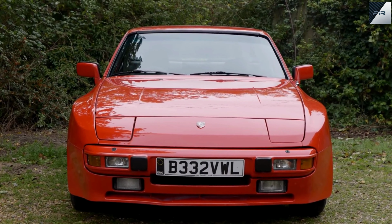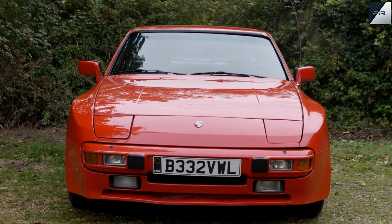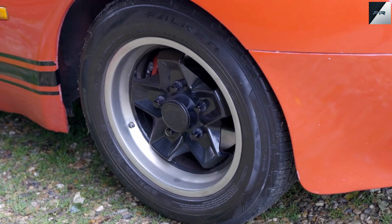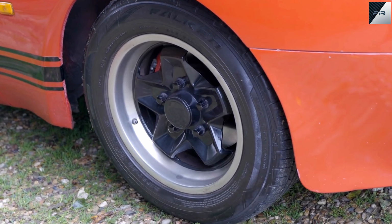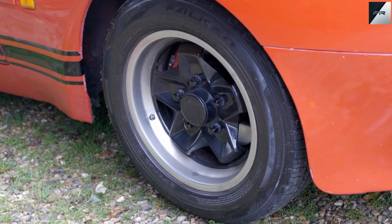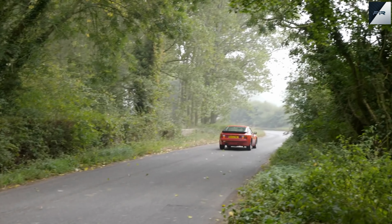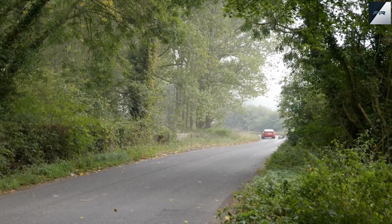Design-wise, the 944 was unmistakably 80s Porsche. It shared some styling cues with the 924, but its wider fender flares, pronounced stance, and iconic pop-up headlights gave it a distinct identity. The interior was equally appealing, with a driver-focused cockpit that combined functionality with luxury. Analog gauges, comfortable bucket seats, and premium materials created an environment that felt both sporty and refined.